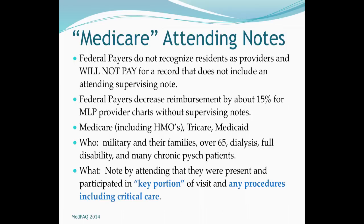What the note has to say is that you were present and that you participated in the key portion of the visit. We've all seen the template, and it works pretty well. If someone came in with a cough, the key portion might be listening to their chest and looking at the chest X-ray. Somebody comes in with a cut, it may be walking in and supervising the key portion of the procedure. If the resident is sewing up a lip laceration, you may want to be there to make sure the vermilion border is approximated.